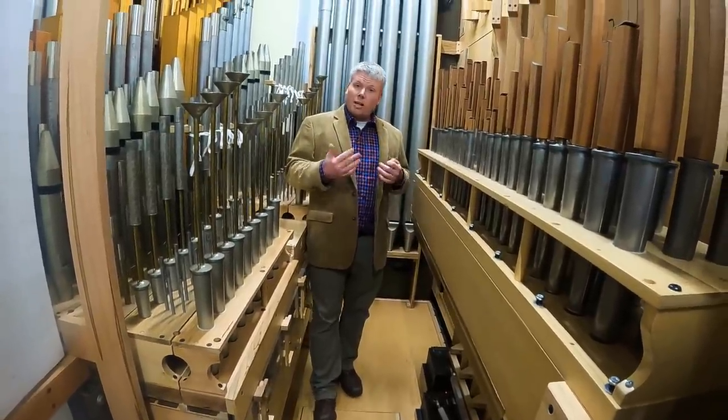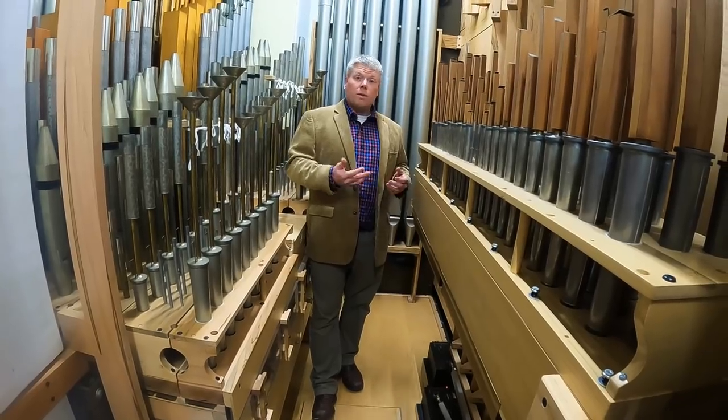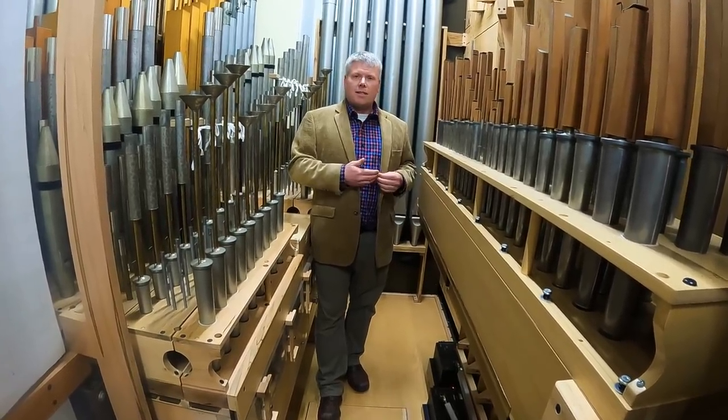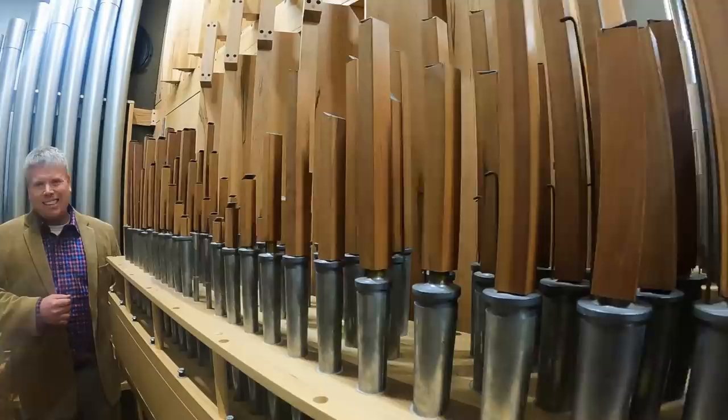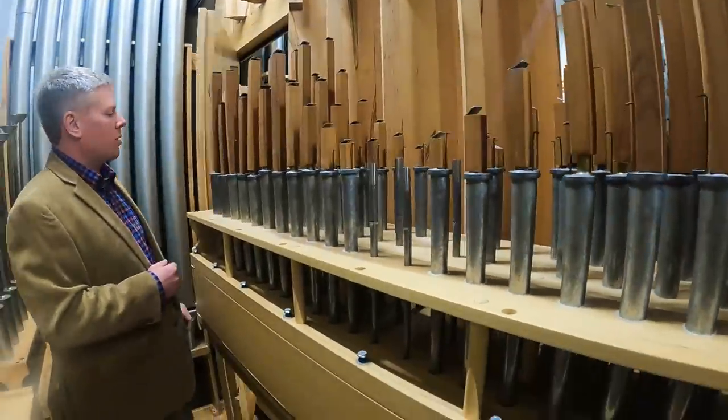And only because we were able to do this project as one big project was that able to happen. You could never do this in phases. It had to all be done at the same time. And then we'll go into the swell.